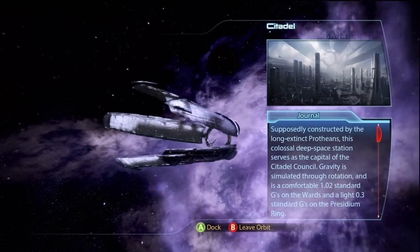There was a Cerberus base mission which I forgot to do, which I was planning to do before going to the Citadel, but I don't think it'll make a great deal of difference. So we'll dock on board the Citadel.